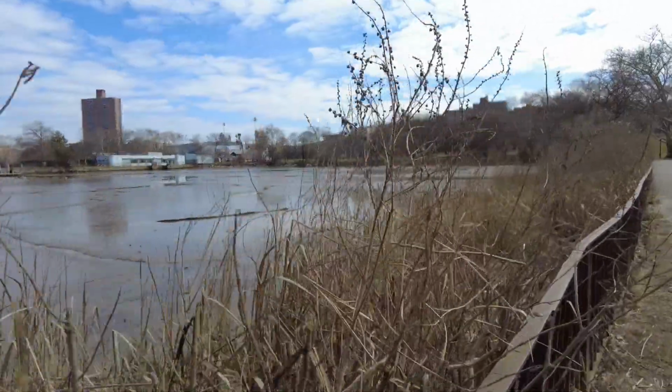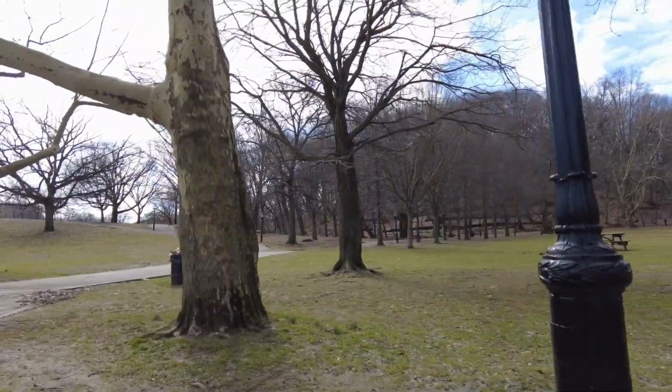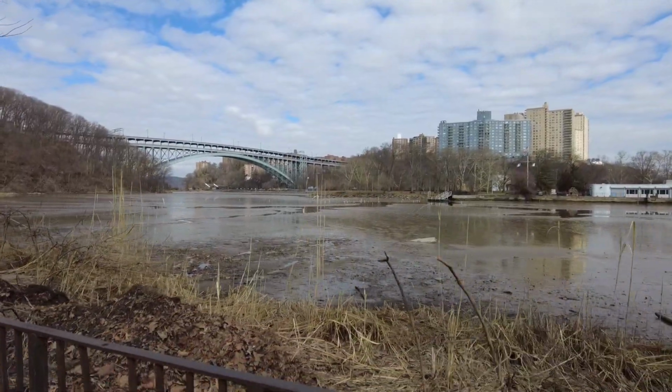Well, I did end up walking over here by this marsh. It's nice. It must be low tide.